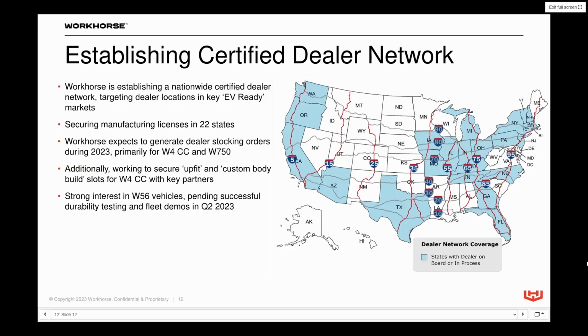Now, before we get to the drones, I did want to bring up how they're going to actually get these vehicles out there. They are going to have an established dealer network, and let's take a look at it. As you can see on the slide, we have already identified and begun or have completed the onboarding of dealers in the light blue shaded states.